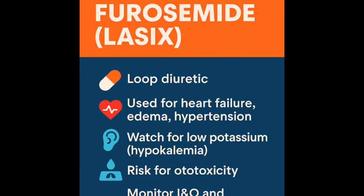Lots of potential interactions. You've got an increased risk of low blood pressure if it's given with other antihypertensives, nitrates, or even just acute alcohol intake. And the risk of hypokalemia goes up if given with other diuretics, amphotericin B, stimulant laxatives, corticosteroids. It just highlights why you need that full medication list.